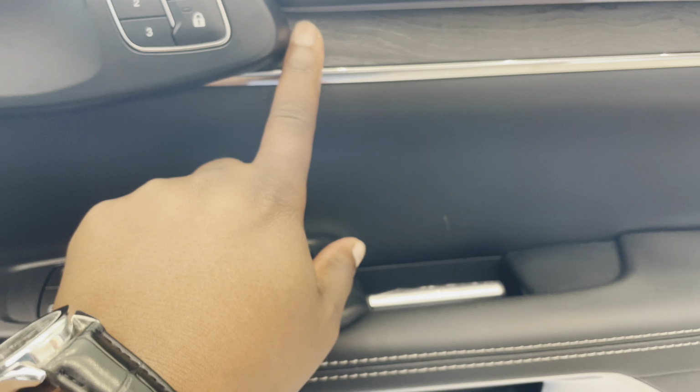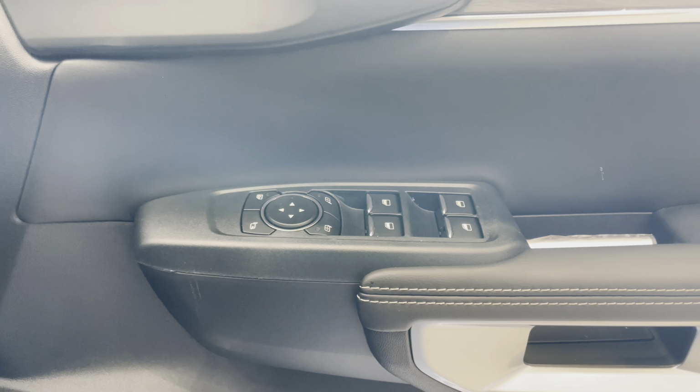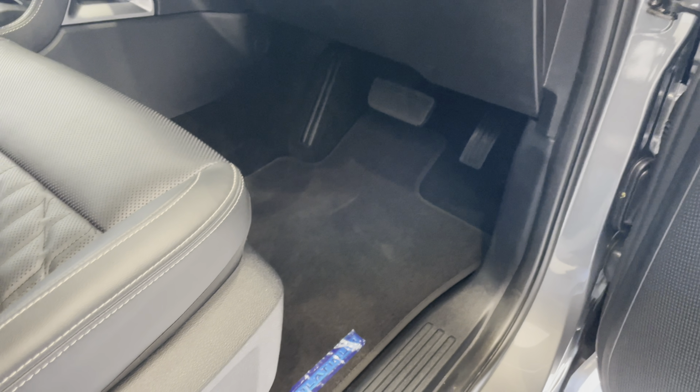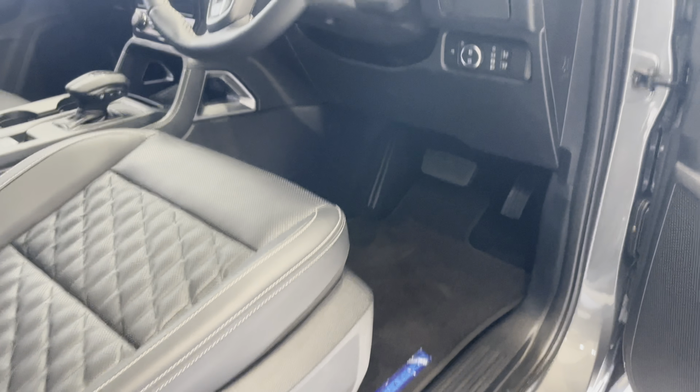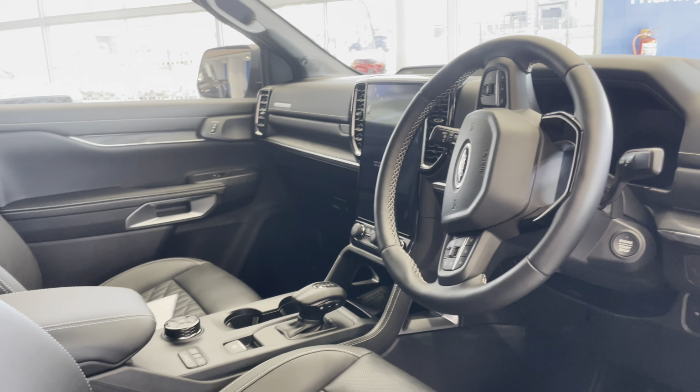You'll notice also that I just love touching every material. I think this is really important if you're going to buy a car, especially a car that costs over R1 million. You need to really know what you're buying. So touching this, it makes you feel like the price is justified because it really feels premium.